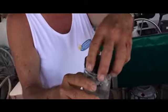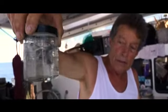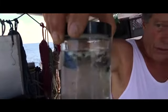We're not in the plastic soup. Where are we? The plastic soup. Half an hour, one nautical mile at the edge of the Great Pacific Garbage Patch.